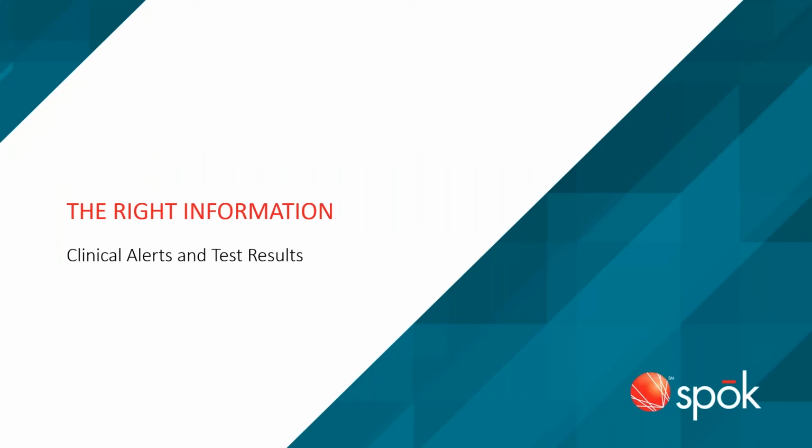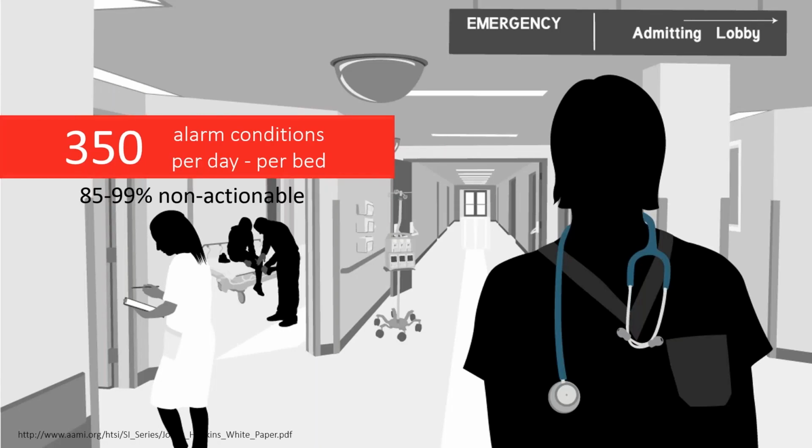When we're talking about the right information, one of the main sources of that information is patient monitoring equipment. This equipment is designed to alert staff when there is a need for intervention. The ability to notify staff of changes in patient vitals allows clinicians to assess the situation more quickly and be more efficient in planning and coordinating a response.